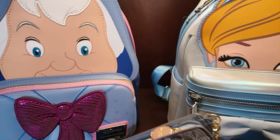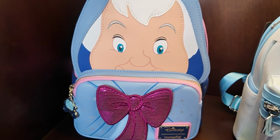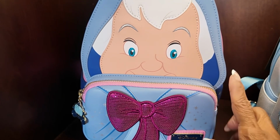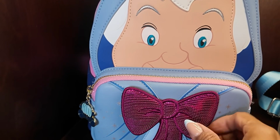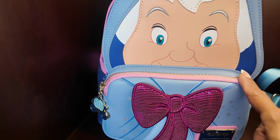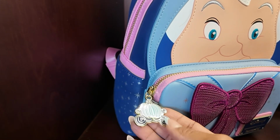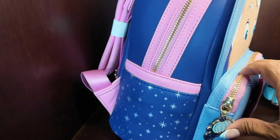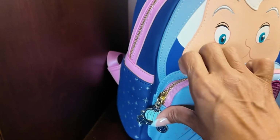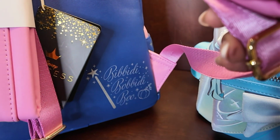Then next, let me move this out the way, and then next to her we have the Fairy Godmother, which came out on Loungefly.com, but I think they also still have her on Amazon if I'm not mistaken. And of course you see her bow in the front is sequin, and this was really beautiful when they came out with this. And if you look, the zipper pull here is a pumpkin carriage, and then I love her dark blue color with pink, and then you see pixie, you see fairy dust here, or magical dust. And then over on this side and on the back, bippity boppity boo. So this is a really beautiful bag.